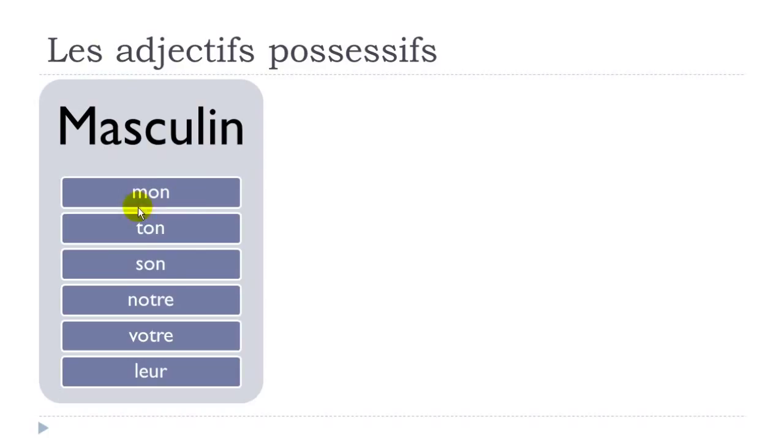Let's be clear, when we talk about les adjectifs possessifs, in English it will be my, your, his, our, your, their. But in French, we'll have the difference between the masculine, the feminine, and the plural. Keep in mind, and we'll see that a bit later with some examples, that in French we don't decide whether it's masculine, feminine, or plural according to the subject, like in English, but according to the word it is connected to. It's quite important to remember that, because it will be really important for deciding whether you put the masculine, the feminine, or the plural form.